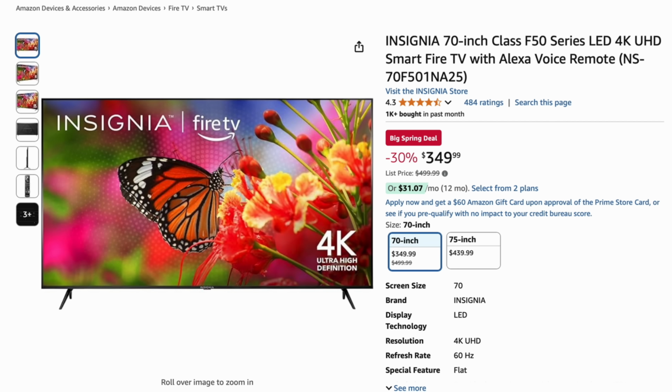This next one is probably the cheapest 70-inch TV you can buy. And the same thing here. It's not going to be for the people that love OLED and stuff like that. It's not. But it's 70 inches right here. Insignia 70-inch. This is going to be the F50 series, $349. So 30% off, usually $500.